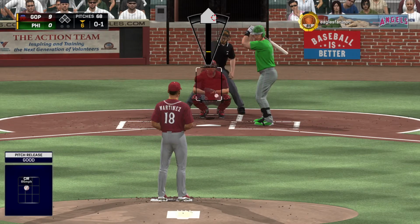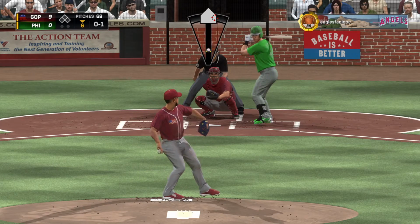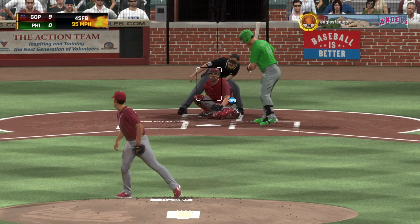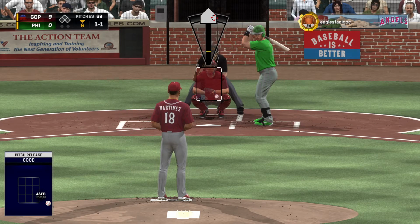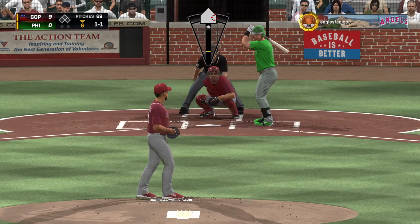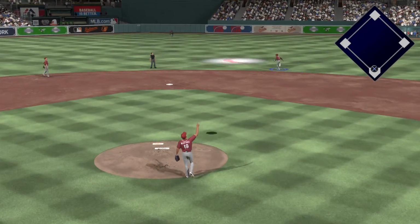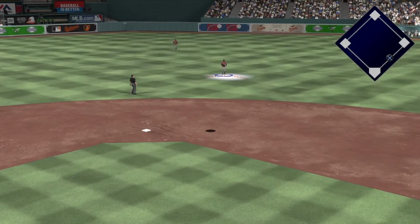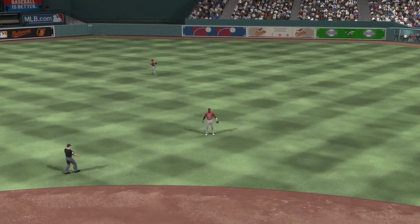Well, it's been a good outing so far, but he hasn't really racked up the strikeout totals that you might think, Dan. Yeah, but for him, Matt, he's more of a pitch to contact kind of guy, and obviously it's working so far, and the way he pitches, it really keeps his pitch count down. And he pops him up back behind second base. Gordon is there for it. 1 away.